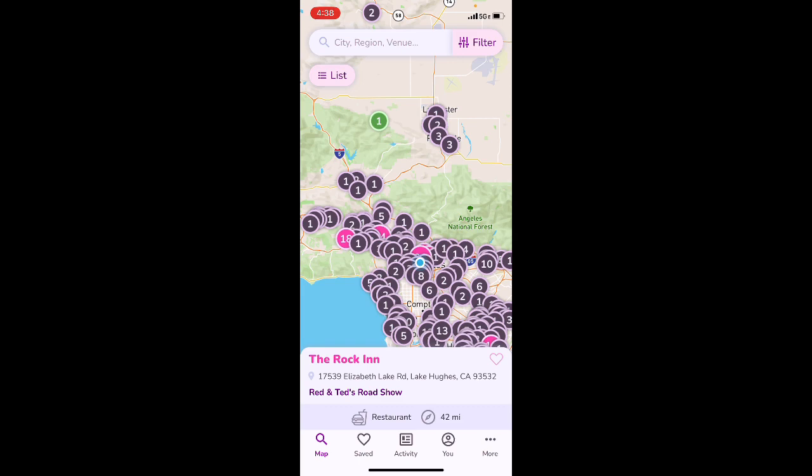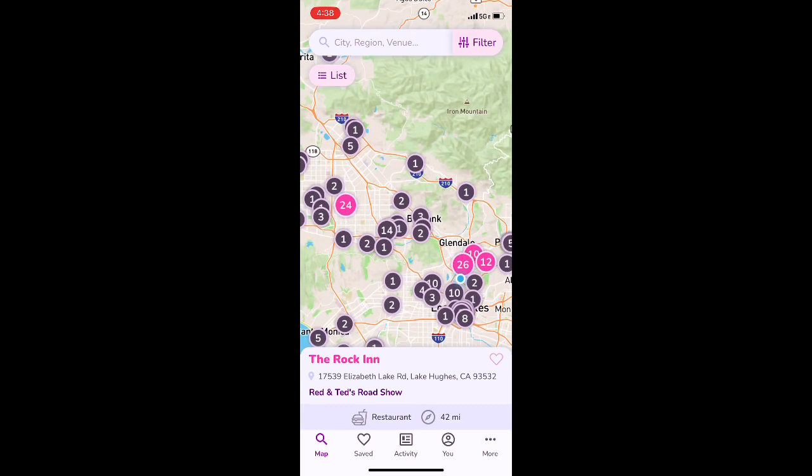And the Android parity issue was that it didn't use these custom markers that we're seeing on the screen that show the number of machines per location. It was a performance issue there that would cause the Android app to kind of grind to a halt.